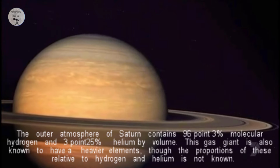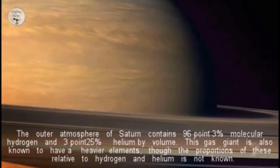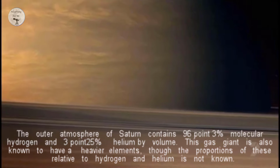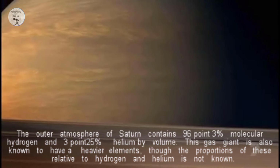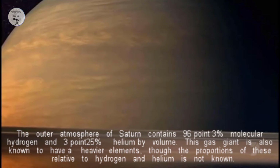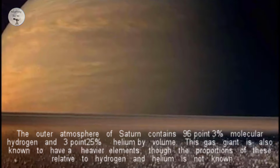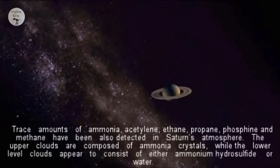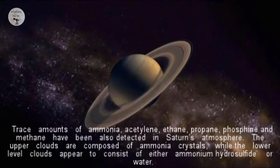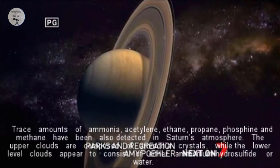The outer atmosphere of Saturn contains 96.3% molecular hydrogen and 3.25% helium by volume. This gas giant is also known to have heavier elements, though the proportions of these relative to hydrogen and helium are not known. Trace amounts of ammonia, acetylene, methane, propane, and phosphine have also been detected in Saturn's atmosphere.